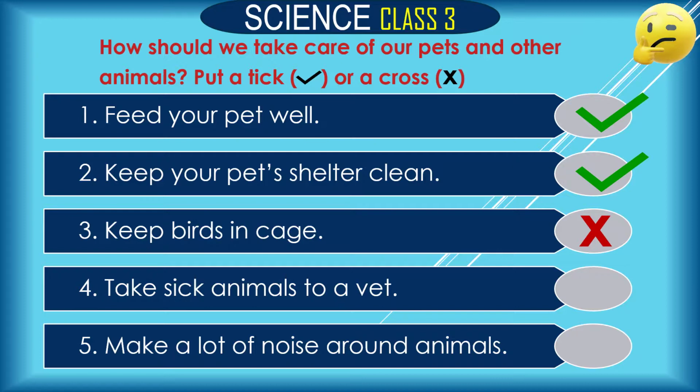4. Take sick animals to a vet. Is this how we take care of our pets and other animals? Yes. 5. Make a lot of noise around animals. Do you think this is the way we should take care of our pets and other animals? No, we should not make a lot of noise around animals because they might get disturbed.